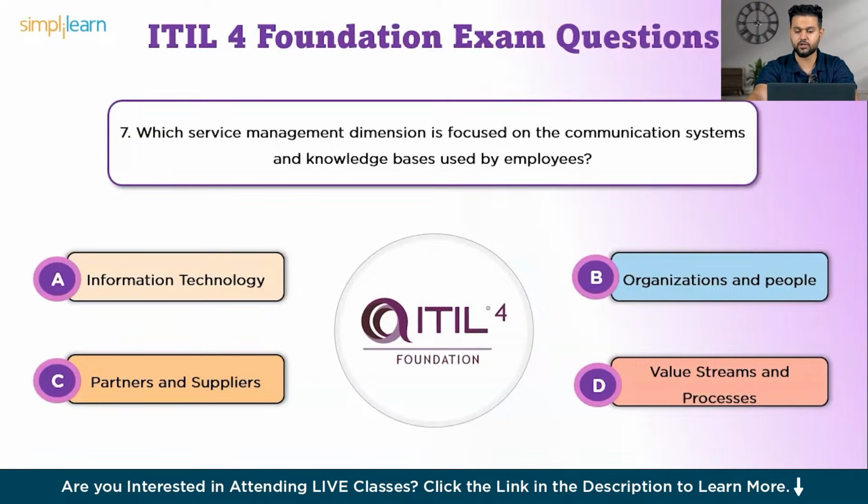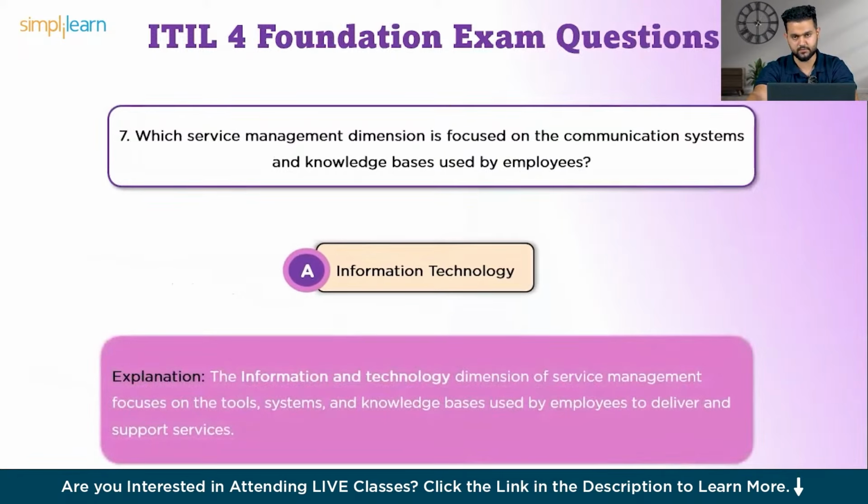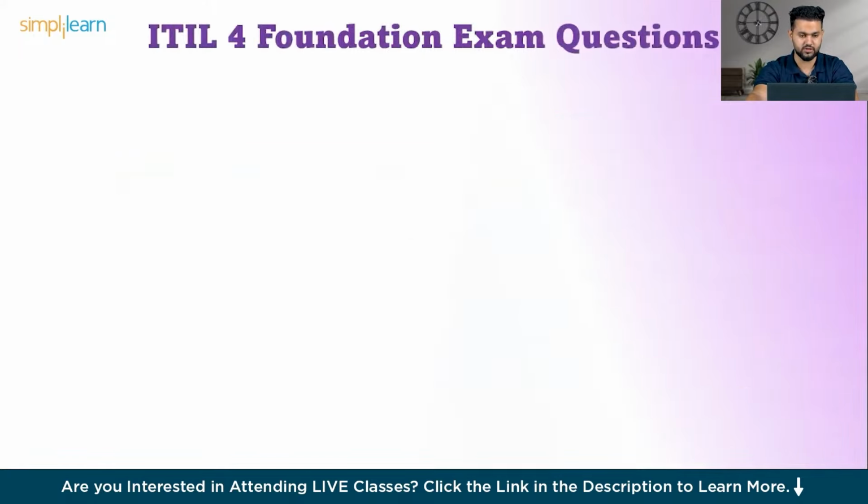Alright, so the correct option of this question is option number A, that is information technology. So the information technology dimension of service management focuses on the tools, systems and knowledge bases used by employees to deliver and support services. This includes communication systems, IT infrastructure and data management, which are crucial for effective service delivery and support. Alright, coming to question number 8 now, which is the next question.